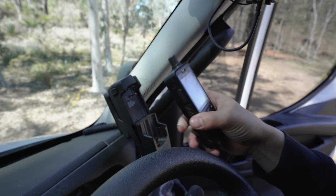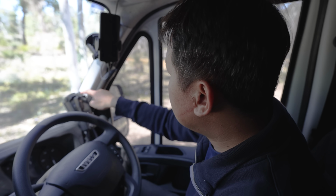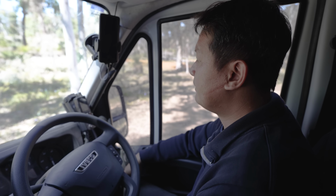This is my satellite phone. You can never take safety for granted, so I always carry one. Once it's connected to the cradle, it's the satellite up top.